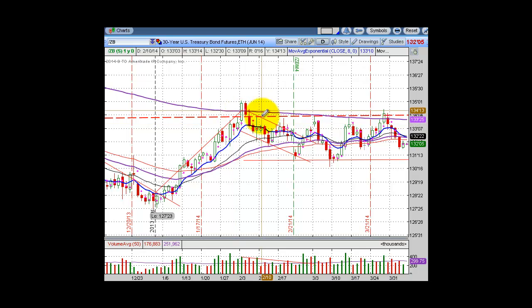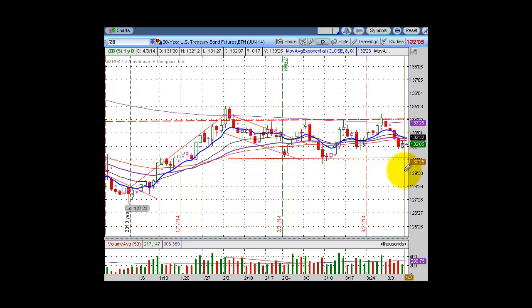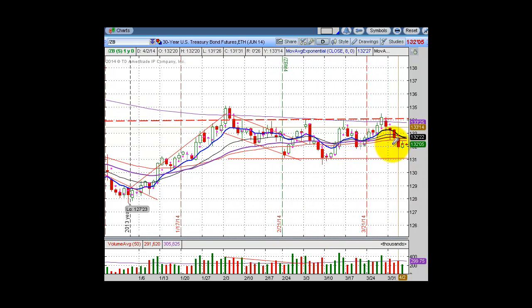And we had this bull flag which failed, coming out of here, and now we're just kind of chopping in this channel. So we have this sideways consolidation channel. If we start to break down, and I mean, if we break down considerably below this, this is going to help equities because money will rotate out of bonds and go into U.S. equities. Okay, so this is something we need to keep an eye on as well.